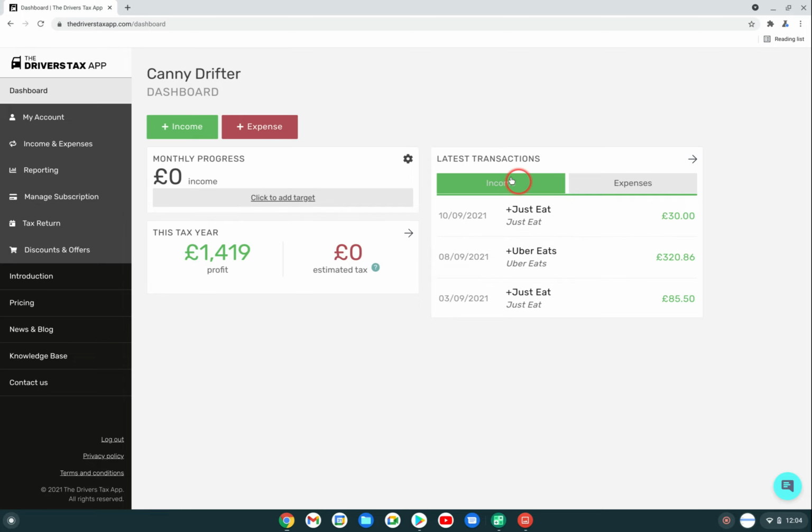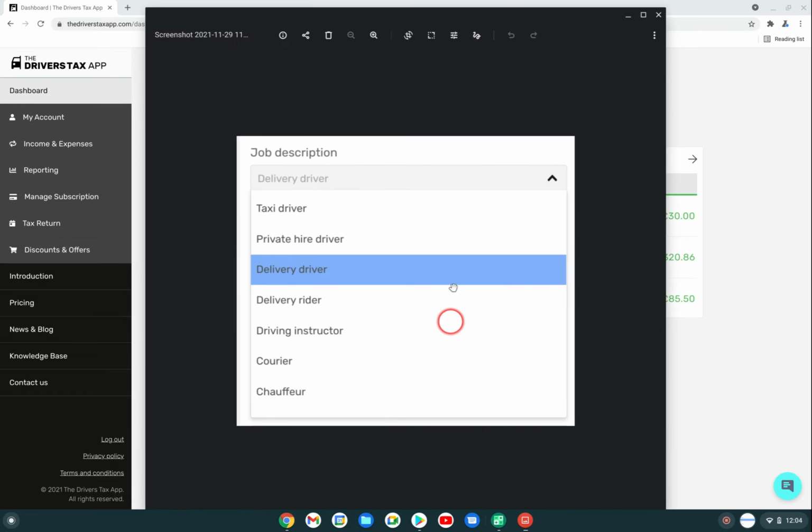If your main work is like a Just Eat driver, Uber Eats, or even just a driver who's delivering for, say, one restaurant or takeaway. So I'm going to run through this. The first thing to say as well, it's not just restricted to delivery driving. These are a list of the job descriptions you can select from. You can see I've selected delivery driver in the software.